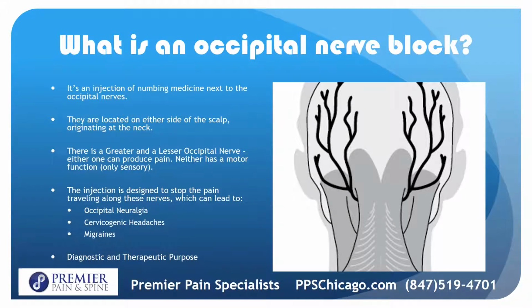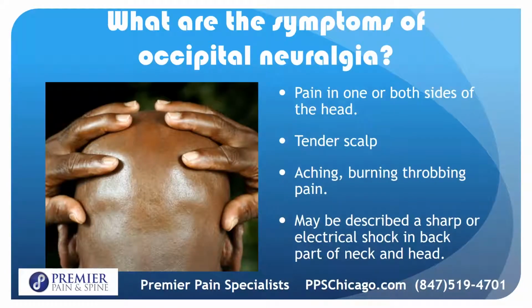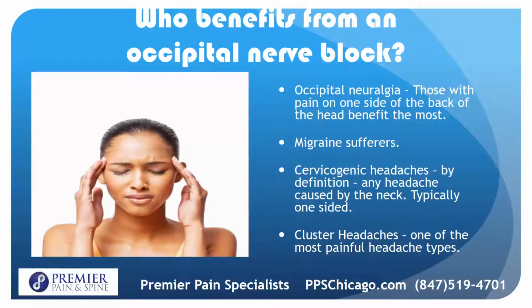So the injection is designed to stop the pain traveling along these nerves, which can lead to occipital neuralgia, cervicogenic headaches, and possibly migraines. It serves both a diagnostic and a therapeutic purpose. So symptoms of occipital neuralgia may include pain in one or both sides of the head, a tenderness to the scalp, possibly an aching, burning, or throbbing pain. And some patients describe it as a sharp or electrical shock in the back part of the neck and head.